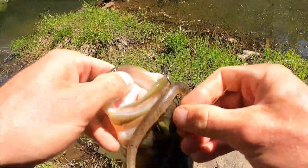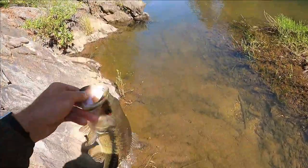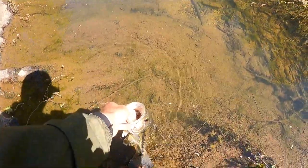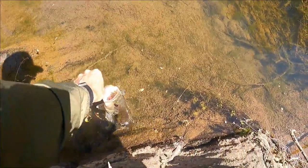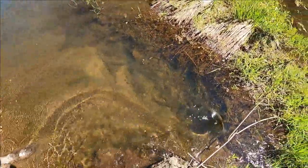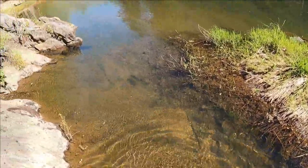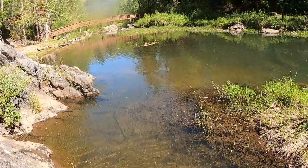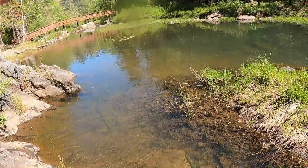Got you, little booger. All right, guys. I fished that bass right off that rock right there. I think he was spawning. Whoa! There she goes. Crystal clear. You can see her clear as day. She's heading right back to her bed. She'll be just fine.